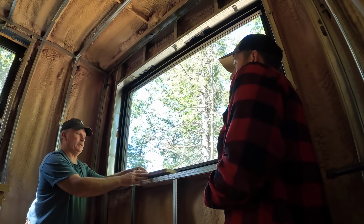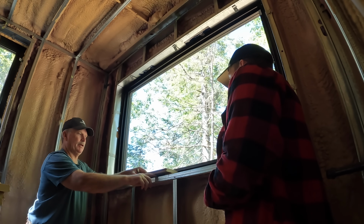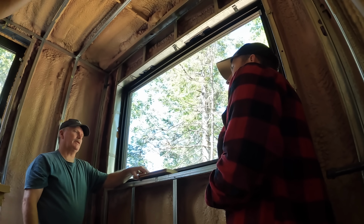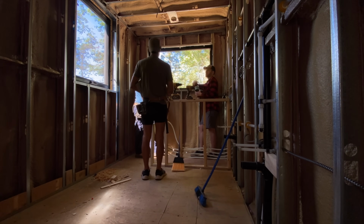Then you just cut the pieces, basically make a frame and shove it in there like that. Yeah, that'd be way easier. Shim it in a couple spots, stick a nail in it or whatever, and then caulk it along the window so water doesn't get underneath. You're going to get a fair bit of water, so it should actually be sloped. Water's definitely going to get on that.